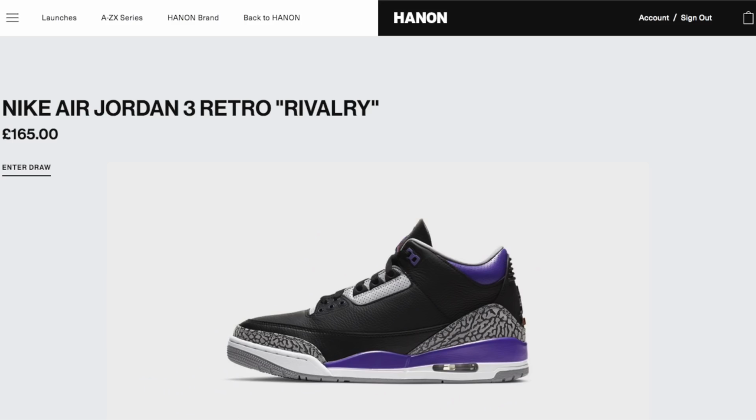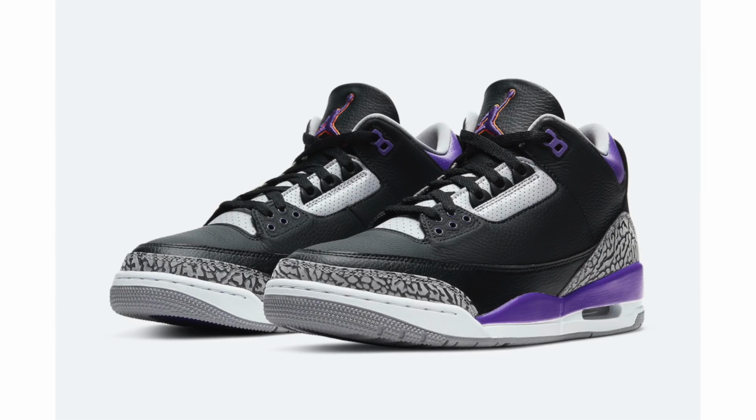Next up is Hanon, and it's set up pretty much like End. You'll need to have an account. From there, you'll put in all your info, shipping address, stuff like that. And the final step is you need to put in your credit card. Now, I didn't see an option for PayPal, and just like End, if you do win the raffle, you are automatically billed. Now for Hanon, their raffle will end on Friday, November 20th at 4 a.m. Pacific Standard Time.